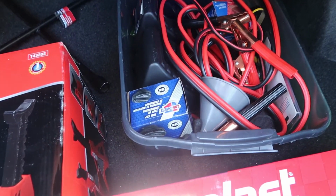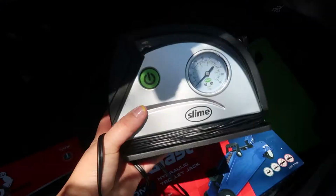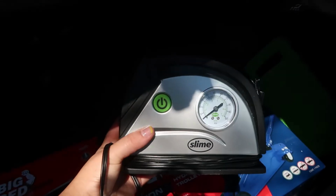Basically just car stuff, because you never know what could go wrong on the road. You want to make sure if you have to change a tire that you have everything that you need to do it. Something else that's definitely essential is to have a little first aid kit.